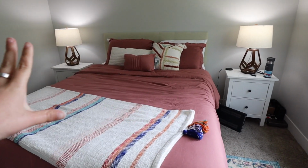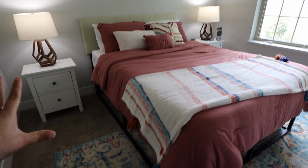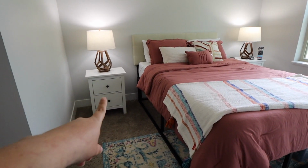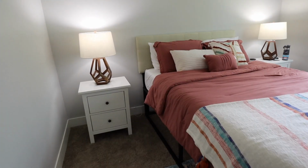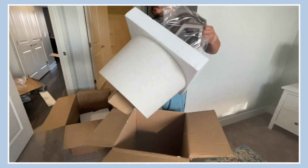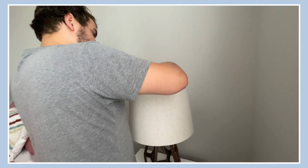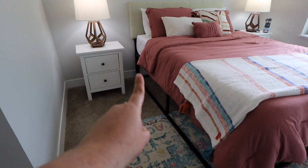So, taking a look at the new bedroom setup, literally everything in this shot is new except for these end tables, which are from IKEA. We got those at our last move. But let's start with the lamps. These lamps are from Target. I think they're absolutely gorgeous. They're very minimal, but I like the wood tone, and I think they're a good size for one, the end table, but two, the bed, which is also new.